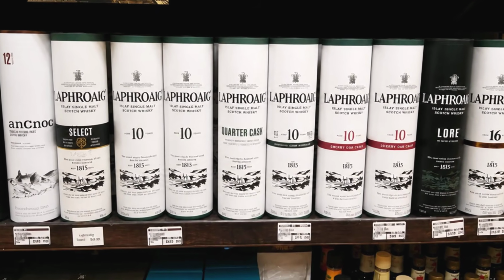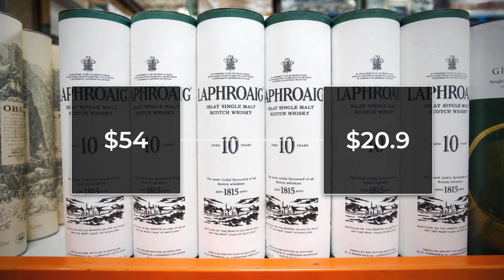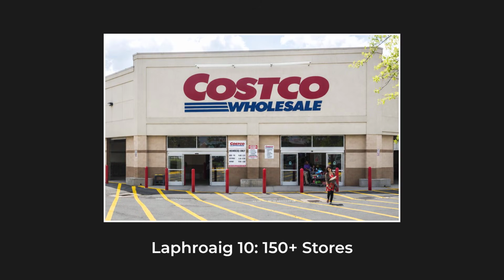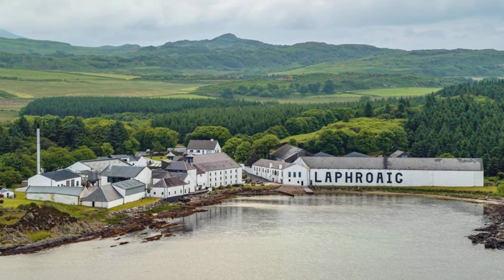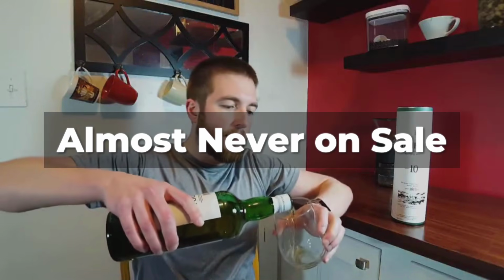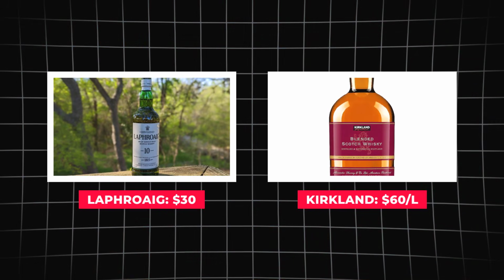Around $55. In the spring of 2026, Costco warehouses were running it as low as $29.97. Not a case deal, not a gift set. The standard 750 milliliter bottle at roughly half of retail at more than 150 warehouses. Understand what that means. Islay whiskey is expensive because peated malt is slow and expensive to produce, and Islay has finite capacity. It is the one style of Scotch that almost never goes on sale. And Costco was selling the most famous example of it for less than the Kirkland blend costs per liter.